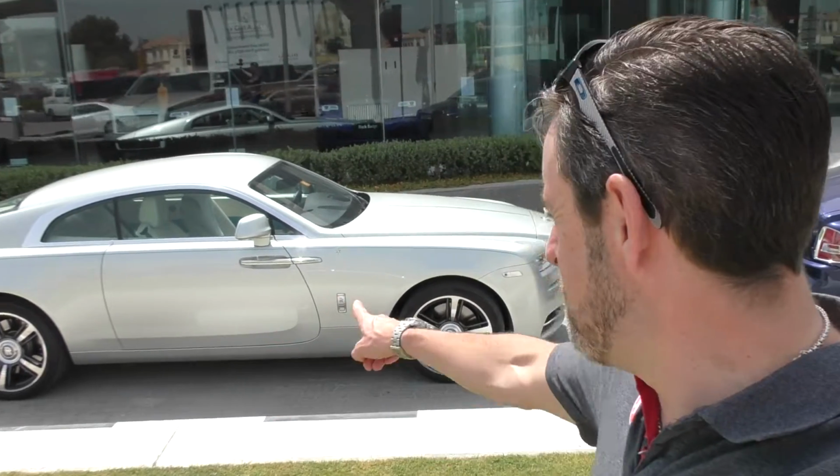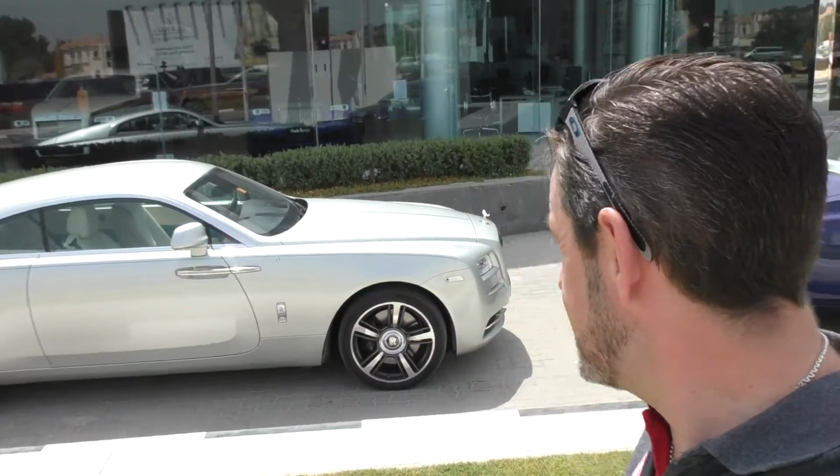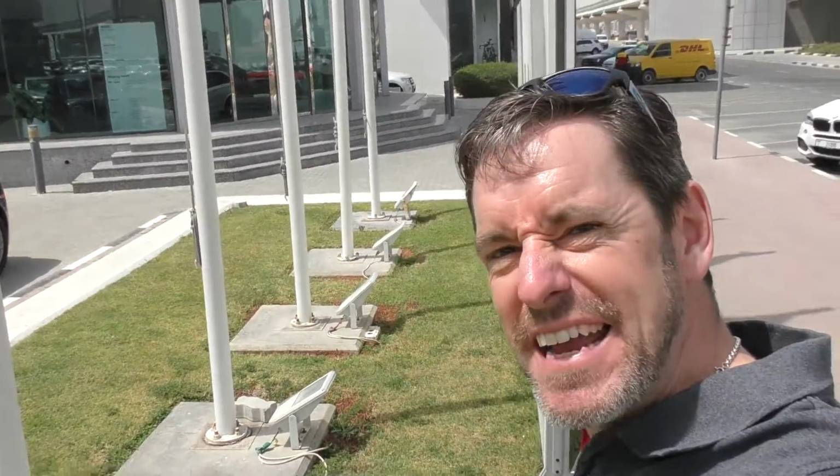You come all this way to Dubai, and it's great to see something that was made 3 miles from your home. Makes me feel kind of homesick, actually. So let's keep walking that way. Okay, beside the busy road again.